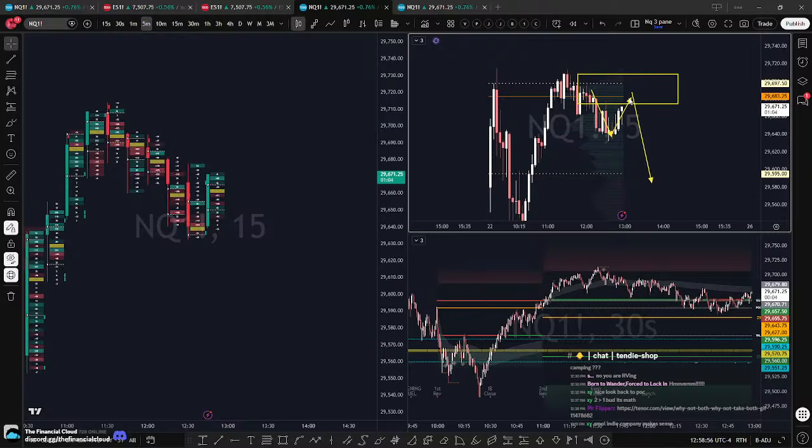Or if this POC can shift to the point where we're currently transacting, which is here at this 640, and then we can shift value.